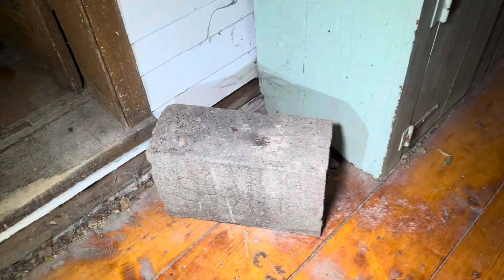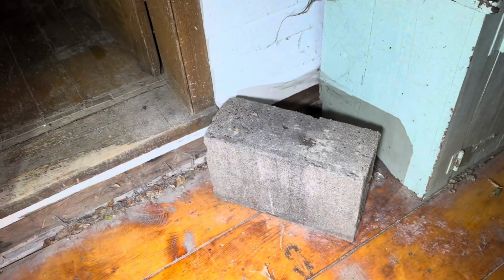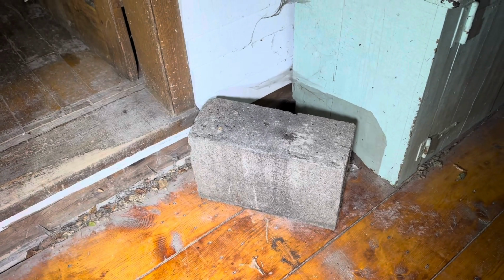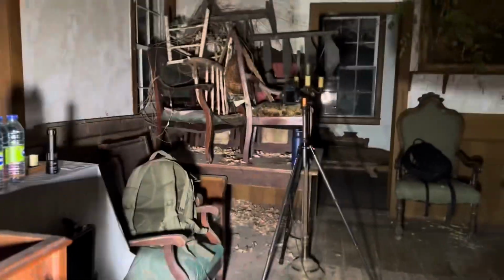That's pretty cool. So that is original to the house too. That's a stone from 1850. That's pretty cool. That's awesome. So I think that's about it for the main floor.